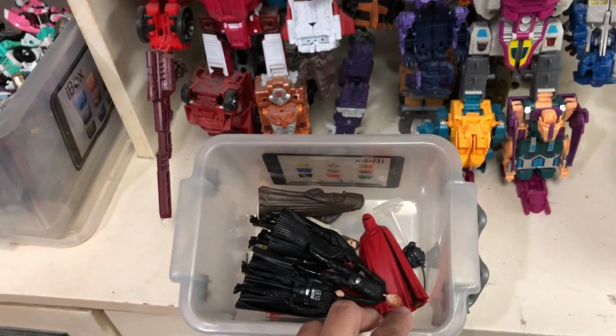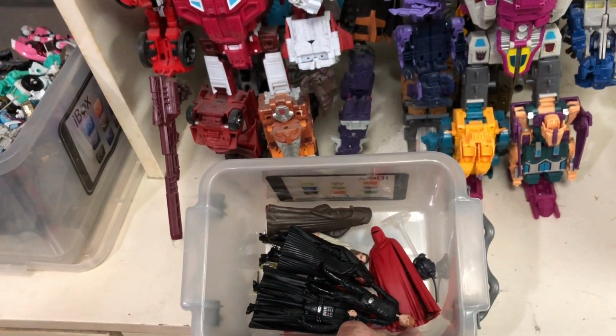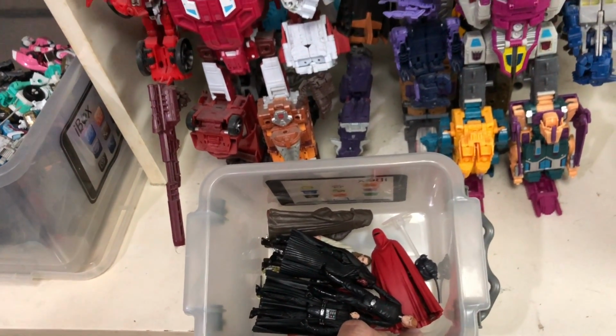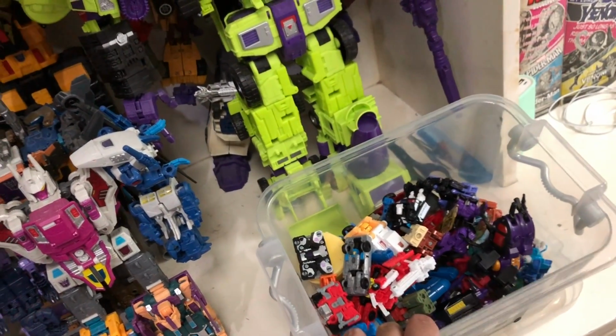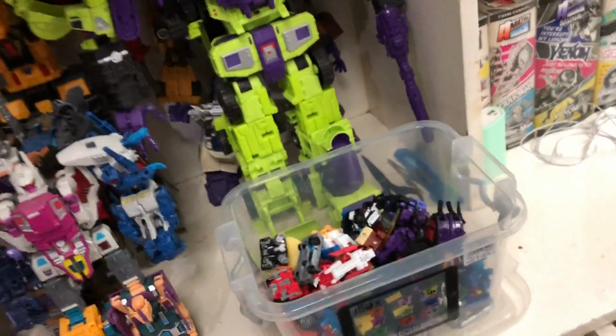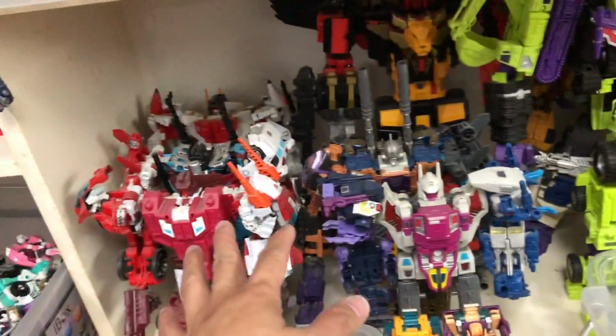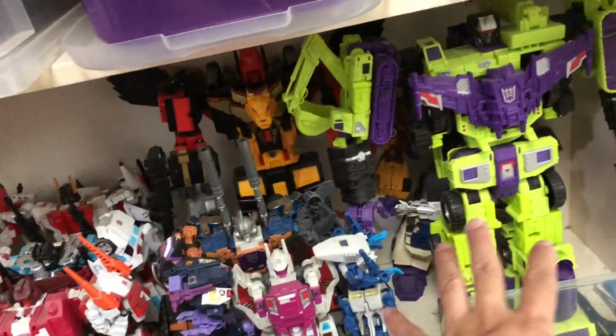If you've seen my video review of this one, I bought them back again when they went on clearance. The 5 points of articulation 1/18 scale Star Wars figures. Here's my Legends and Micromaster bin. Yeah, I like those. I see Motormaster behind Devastator and whatnot. So everybody has upgrade kits except for these two, which I'm still waiting on.